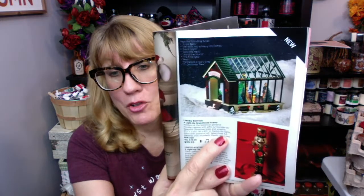I also ordered, you guys, I'm so excited about this, and I'll review it when it comes. It is the limited edition light up greenhouse. It lights up and it plays music. I'm super excited to get this. I always thought it would be cute to get a greenhouse. And they also have a limited edition light up nutcracker.